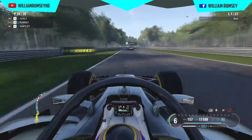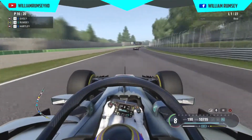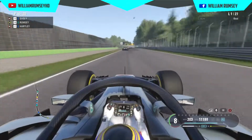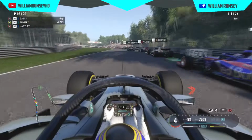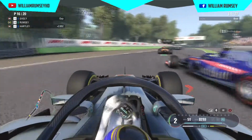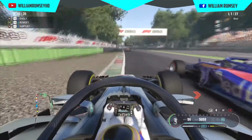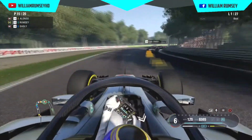And it's been a lackluster start to this career mode with Mercedes till the end of the season. As we go around the outside of Gasly here, we're going to get this power on the straight here, and we power past him.